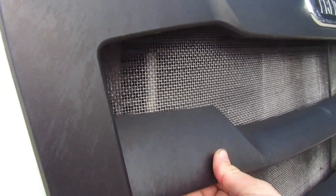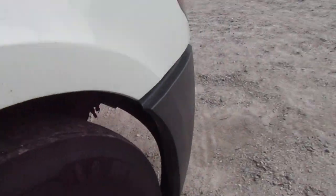I touched that head a little bit, more wiggle. I was like, oh my god, it's loose. Headlights are good. Oh my god, why does everything gotta be so difficult on Monday?